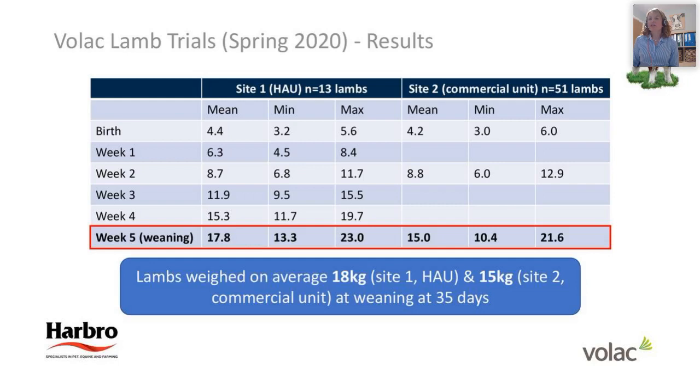On site 1, lambs had increased to 6 kilos by week 1. And by week 2, across both the sites, lambs were almost hitting 9 kilos on average, ranging between individual lambs from 6 through to 13 kilos. On site 1, lambs were achieving on average 12 kilos by week 3, and this had increased to 15 kilos by week 4. At weaning, at 35 days of age, lambs on site 1 were achieving average body weights of 18 kilos, ranging from 13 to 23 kilos between individual lambs. On site 2, weaning weights were on average 15 kilos, with a similar range from 10 through to 22 kilos. So overall, body weights were very good at weaning at 35 days of age across both the sites.